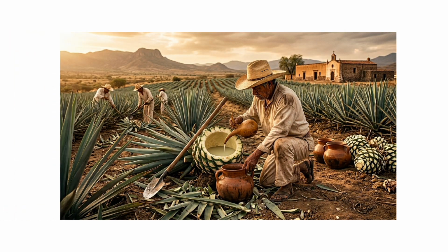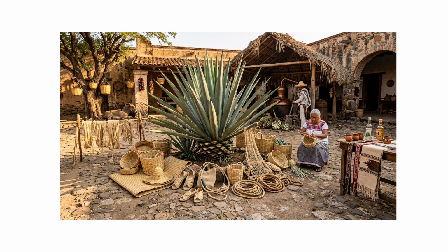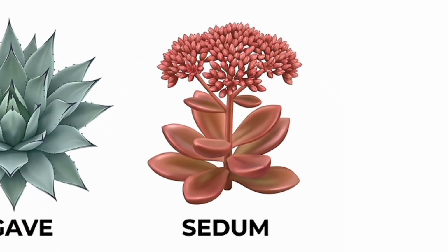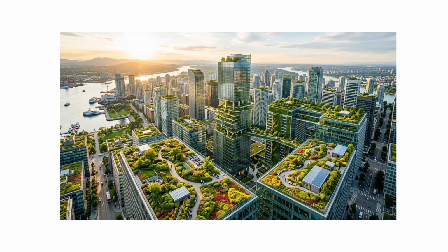Before the Spanish introduced distillation to Mexico in the 16th century, indigenous peoples fermented agave sap into a mildly alcoholic drink called pulque, which had been consumed for at least 2,000 years. The fibers of the agave leaf, called sisal, were used to make rope, fabric, and paper long before European contact. The Aztecs used agave for everything from food and medicine to clothing, writing material, and building construction, calling it the Tree of Wonders.